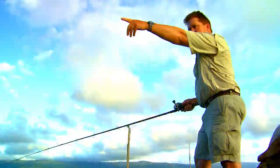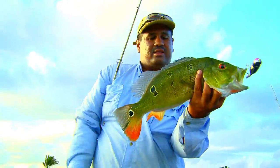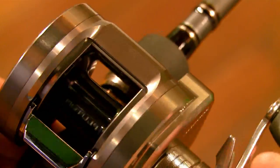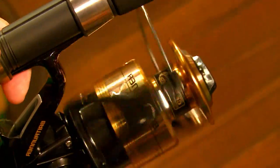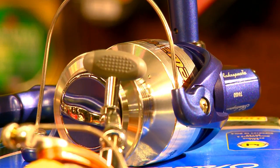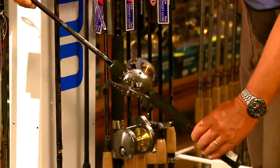The question most people have is, what type of rod and reel do I use? What line? What lure? How do I make it work? Well, actually, all you need to catch a fish is some line, a hook, and bait. Both bait casting and spinning combinations are available in all sizes. Some people just prefer fishing with only one type of rod and reel combination, and that's okay. However, having more options at hand is always best.